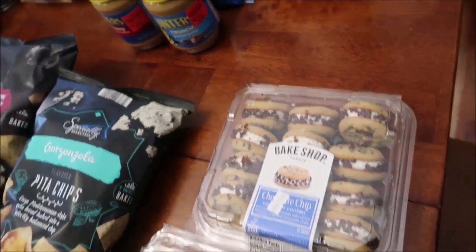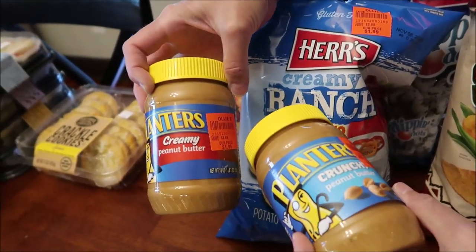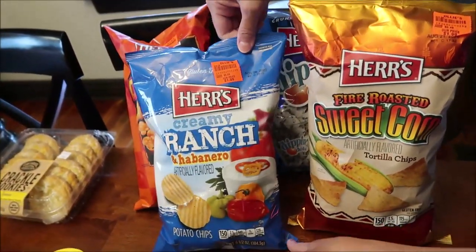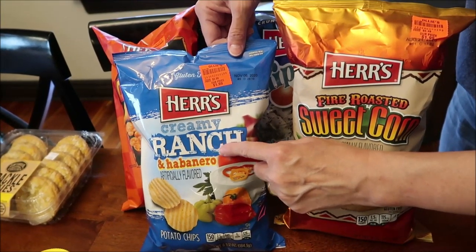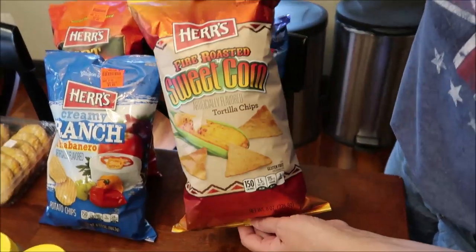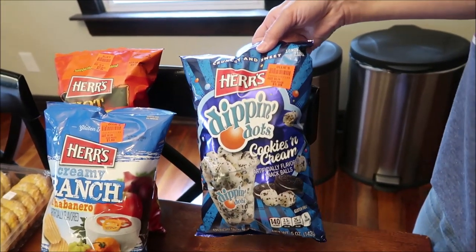And then at Ollie's had this Planters peanut butter. And we've never reviewed Planters peanut butter. They had the creamy and the crunchy. And then we found more Hers that we have not tried. The creamy ranch and habanero, which Five Below also had. These are the Hers hot cheese flavored popcorn. And then this is the fire roasted sweet corn. And then we found the Dippin' Dots cookies and cream.